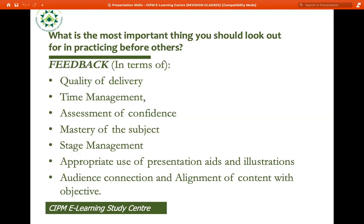There is one critical thing we are looking at when you are practicing, which is to receive feedback. So just as we said, there are three basic things we look out for in planning, which is PAV. We are looking at the purpose, the audience, and even the venue. Under preparation, we said we look at two critical things: the R&D, the research and the design. But under practice, one critical thing you want to take out is what we call feedback. Feedback is what will help you to master the art of presentation very well.